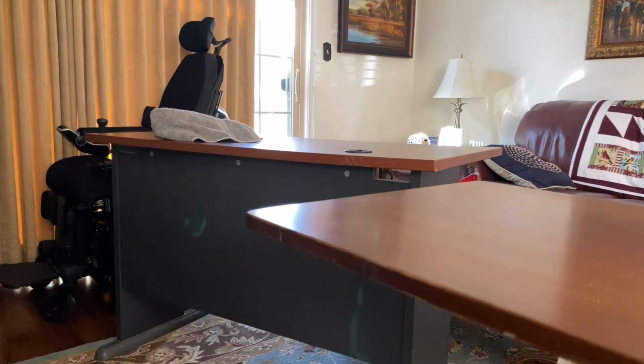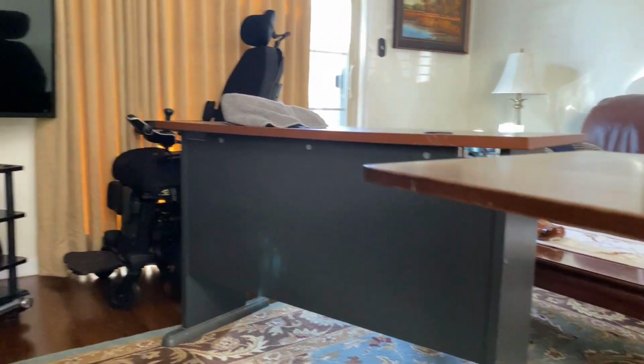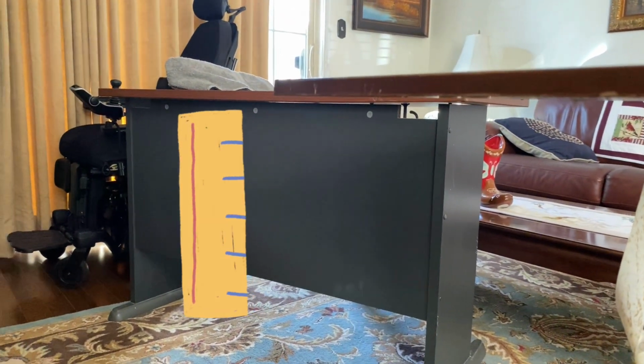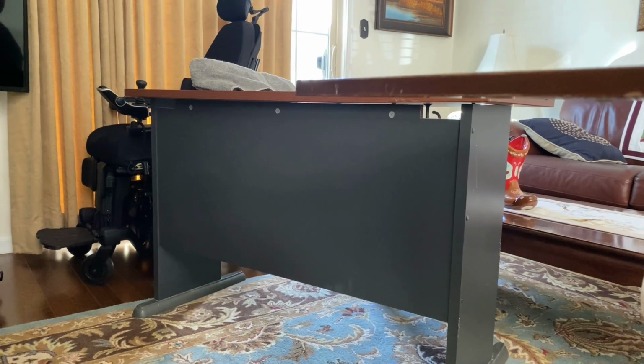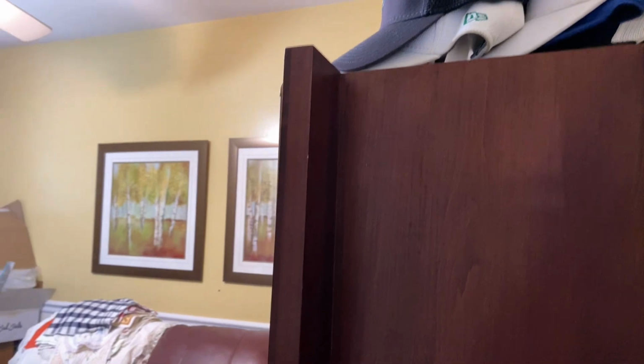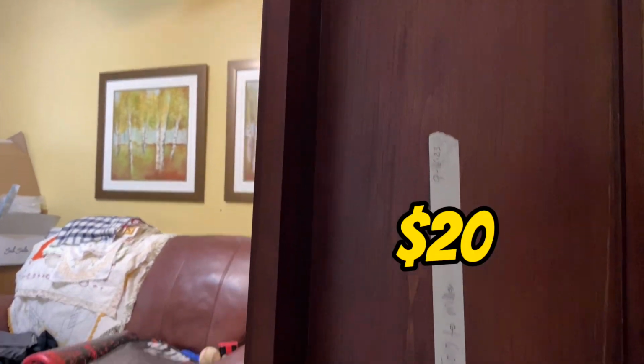The unfortunate thing with these, and you can see my power wheelchair over there, the height isn't high enough so that I can comfortably sit in my wheelchair, and that's not ideal. And this was the last thrift store find, and this is a Pottery Barn shelf. Time for moving day.